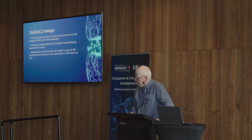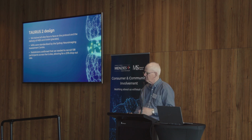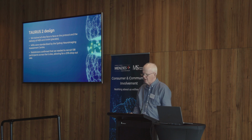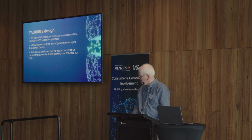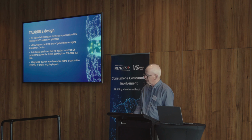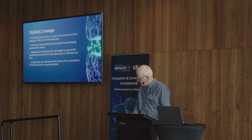Statistical analysis of what we call power calculations indicated that we needed to recruit 108 people, allowing for a 20% dropout rate to get a number of people to measure a 20% difference between active and placebo. We anticipated a relatively high dropout rate because when we were designing this, we were still in the throes of the COVID epidemic.